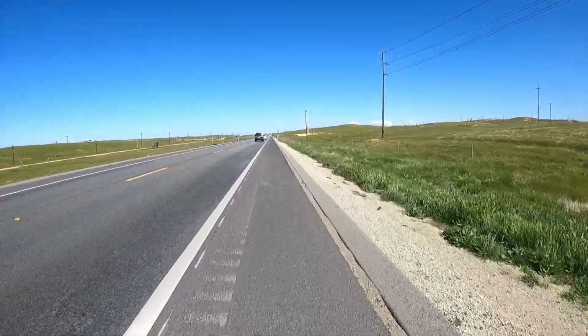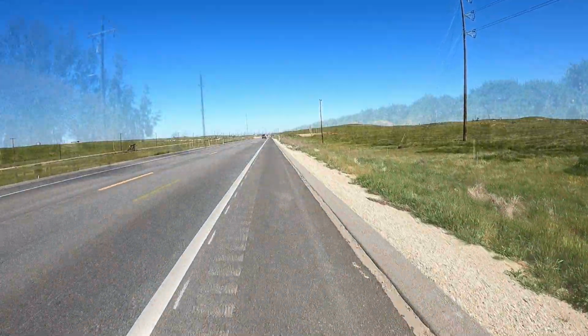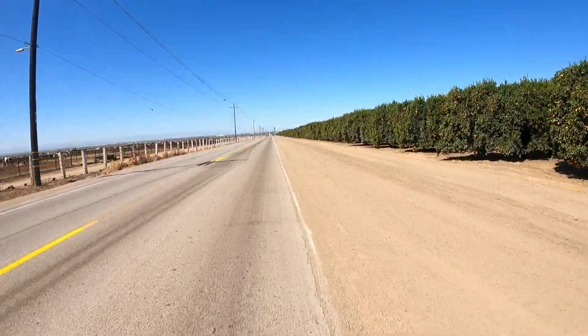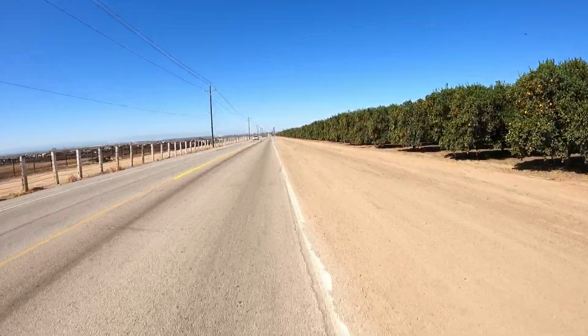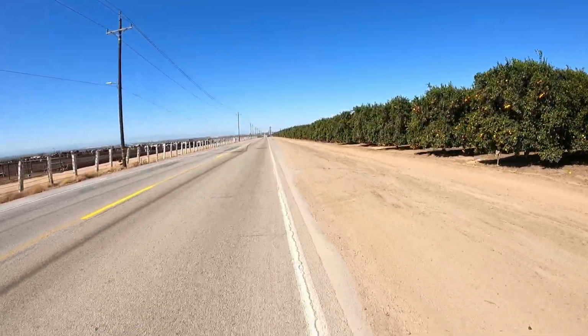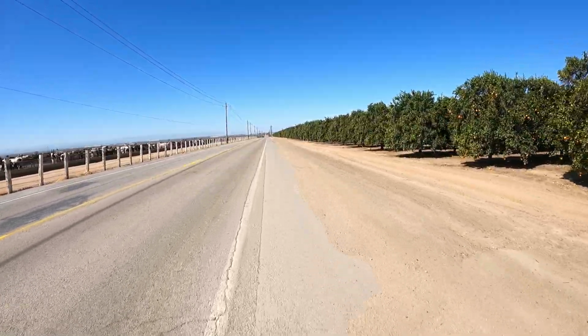Well, at least I have a smooth shoulder and a rumble strip to protect me. Now there's a fair amount of dairy farming in the area, and I've been smelling something unpleasant for the last half mile or so, and here it is. The ammonia from these cattle farms is sometimes so strong it makes your eyes water as you ride by. I'm really glad I'm not a cow, or a cow farmer.